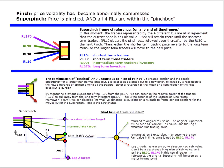If you get more than one leg down or up, in retrospect, we will see that the original super pinch will have marked off an important intermediate turning point, whereas whatever price action got it here then gives us a different long-term price action, and that will be seen as a major turning point.